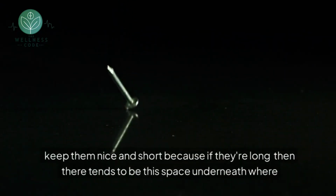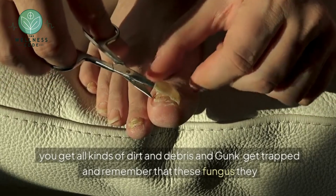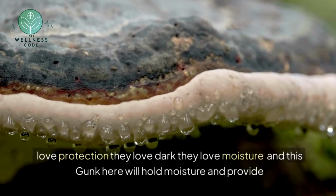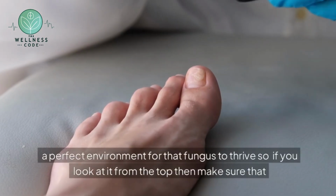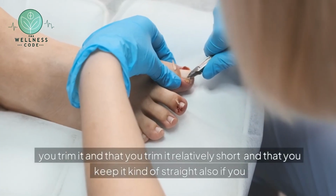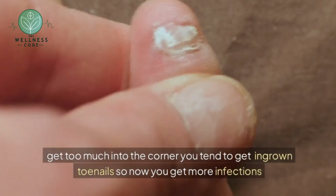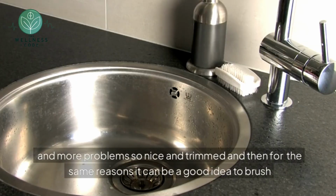Next, you want to trim your nails and keep them nice and short, because if they're long, then there tends to be this space underneath where you get all kinds of dirt and debris and gunk trapped. And remember that these fungus, they love protection, they love dark, they love moisture, and this gunk here will hold moisture and provide a perfect environment for that fungus to thrive. So if you look at it from the top, then make sure that you trim it relatively short, and that you keep it kind of straight. Also, if you get too much into the corner, you tend to get ingrown toenails, so now you get more infections and more problems. So nice and trimmed.